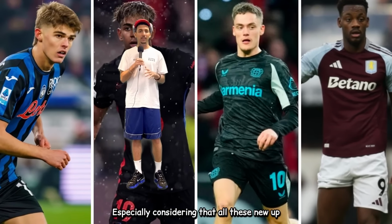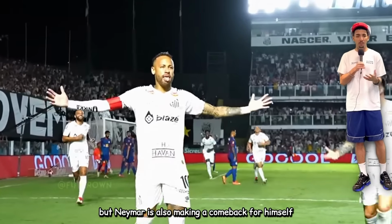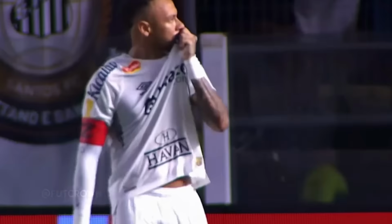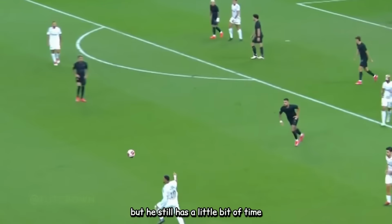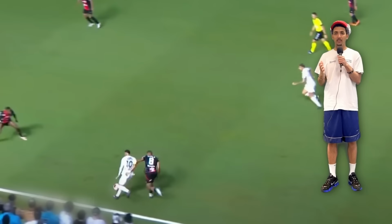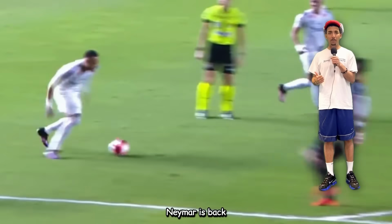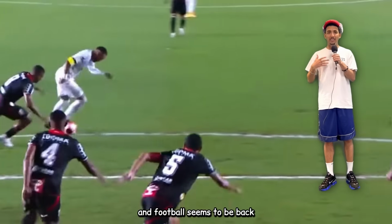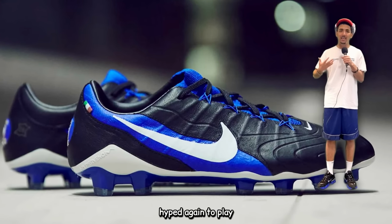especially considering that all these new up-and-coming players are looking up to Neymar, but Neymar is also making a comeback for himself, moving to Santos. Of course, he may be injured right now, but he still has a little bit of time where he can play about and maybe earn himself a contract to play in MLS or play in the next World Cup. Neymar is back, the magic is back, and football seems to be back. And what else is back? Hypervenoms. The new Nike Hypervenom in 2025 has got me hyped again to play.